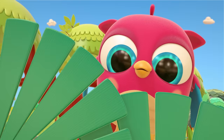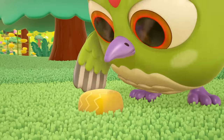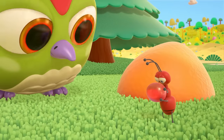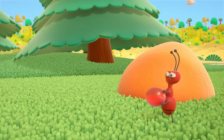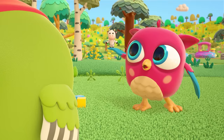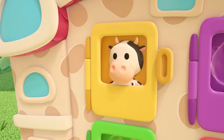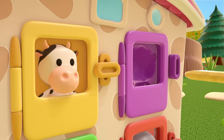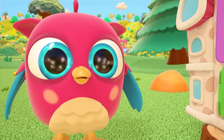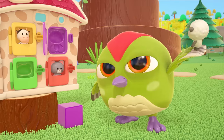Let's find the right toy. That rock? No. That ant's definitely not a toy. The cow! Moo! The cow's going to live behind the yellow door. Now for the purple door! Peck Peck wants to put a block in the house. The sheep's going to live there.